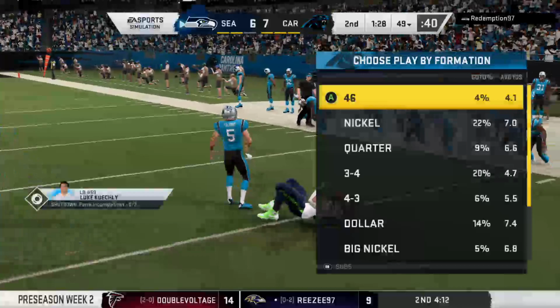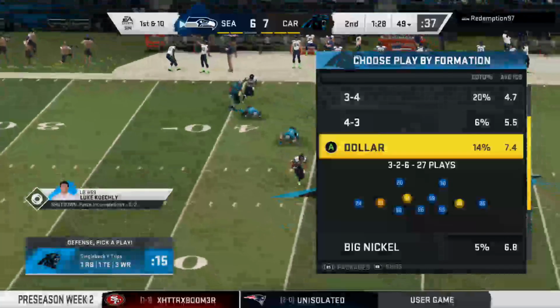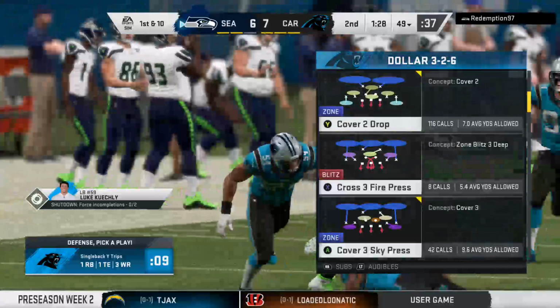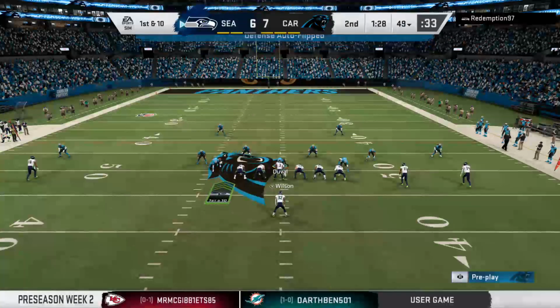A good return there, 17 yards, and it'll be Seahawk football first and 10. Coming to the line here to begin their next drive, the Seahawks offense.